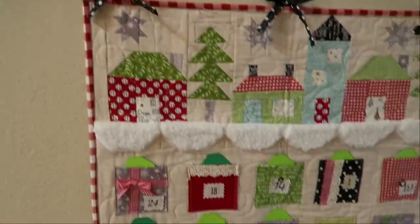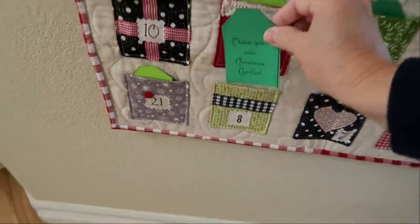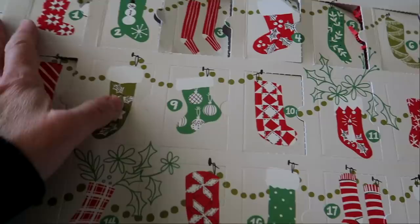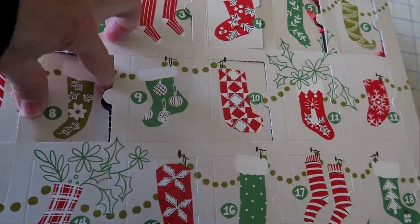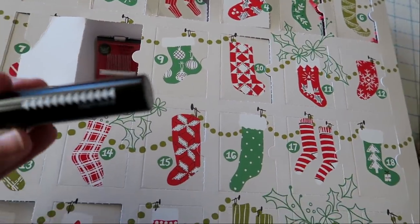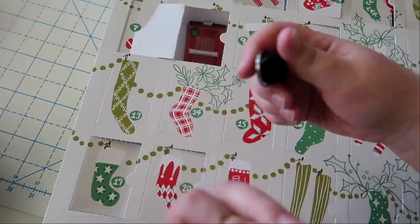Hello, Kibby. All right, day 8 is down here. Make your own Christmas candles. I have a tutorial on my blog for this one. And day 8 of our Stitch Supply Co. Oh, there's a couple little things in here. All right, first one is, what is this? Oh, you know what it is?